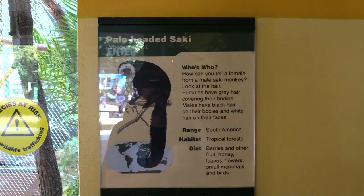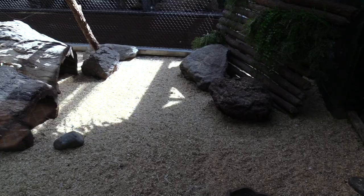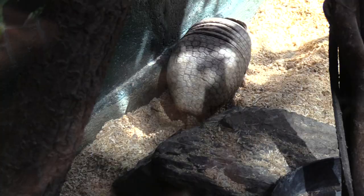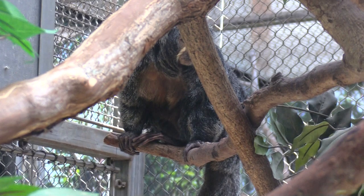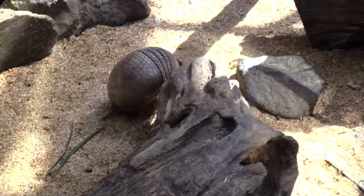Very cute. Got a pale-headed saki and a three-banded armadillo. Just looking down below, there is the armadillo I see running around. Armadillo. And the saki is right here in the tree. Here we go, gotta bend down a little bit. Long fluffy tail. Armadillos are cute too. Good luck getting a picture of those guys. I love the way they run on their little tiptoes.